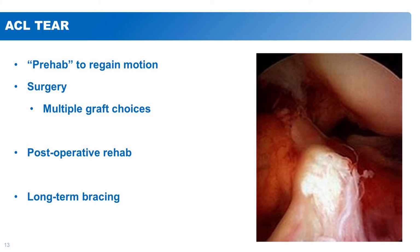So oftentimes we'll send our athletes to a prehab program to regain their motion. If you start with a stiff knee, you often get a stiff knee out after surgery. Now, the prehab also goes through and strengthens the muscles so that we can proceed faster with rehab after surgery.